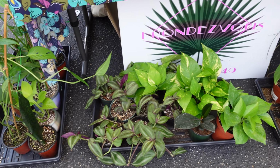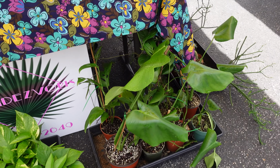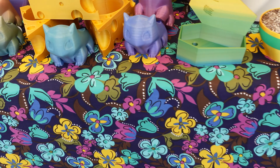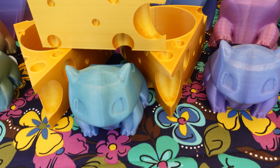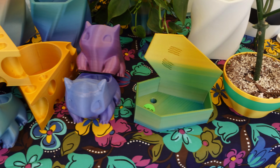And that was our visit to the Bazaar Botanica. So like I said, my friend Lex was there, and she does have her business Frondezvouz, which has been around for about a year now. Lex will find and sell plants, but her specialty is also these 3D printed pots that she makes. And eventually she'll be able to accept custom orders as well.